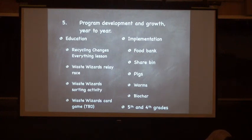But for the education component that we bring, there's that recycling changes everything lesson. We've developed a reinforcement activity, a relay race, the waste wizards relay race. And also sorting activities and cards. We used to have plastic representations of different products and things. It's very cumbersome to carry two totes of stuff around from classroom to classroom, so I reformatted it and turned it into a card activity. So little cards, a pack of cards, a lot easier. And I have stuff sitting on the table here if you want to check it out afterwards. It's the current iteration of cards and the sorting thing.